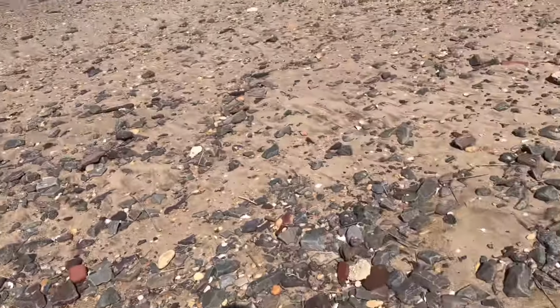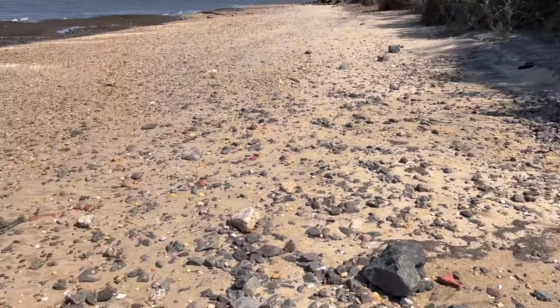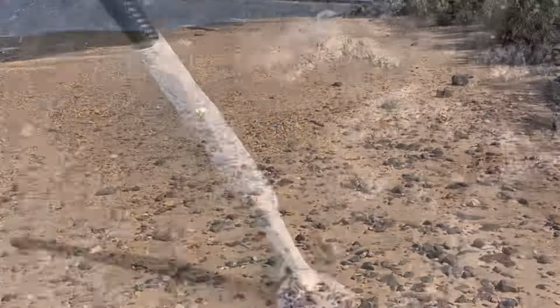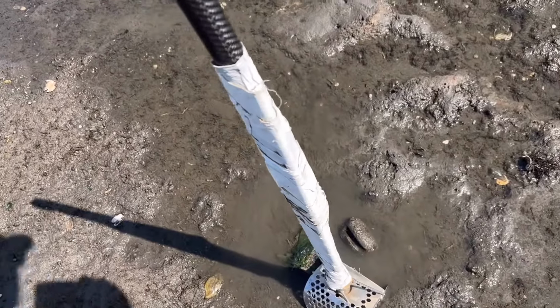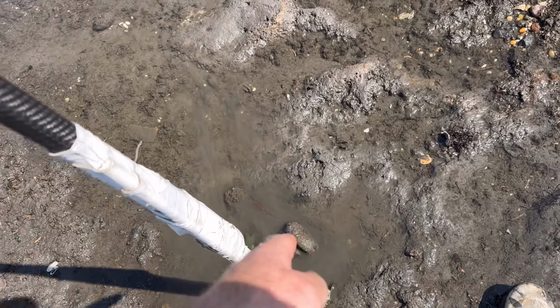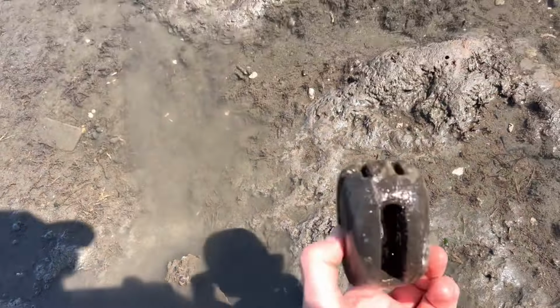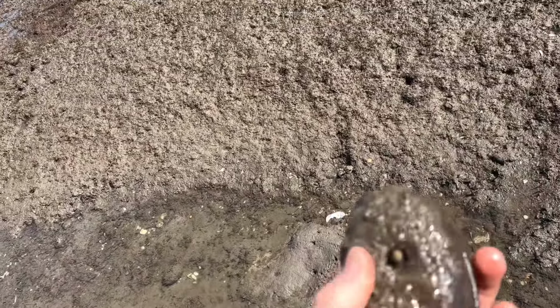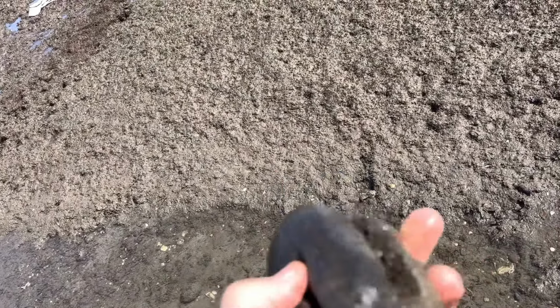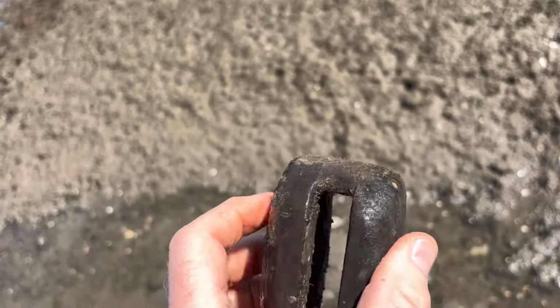So as much as I'm going to try to keep you out of the wind, I've got to do a lot of navigating. Now again, I'm trying to keep you out of a pretty strong wind. This little piece here may not look that exciting to anybody, but the fact that it's wood and it's definitely carved out, almost looks like it would have been some kind of pulley system. To me, that's pretty cool looking and worth taking home.